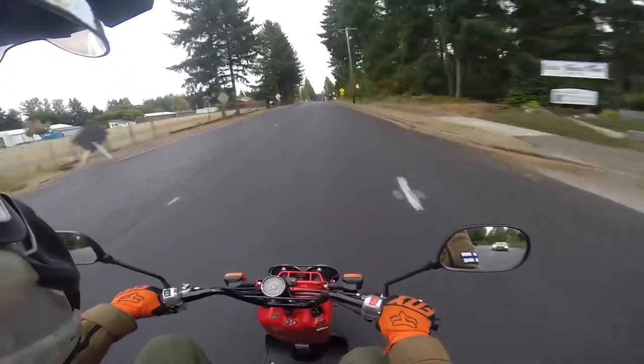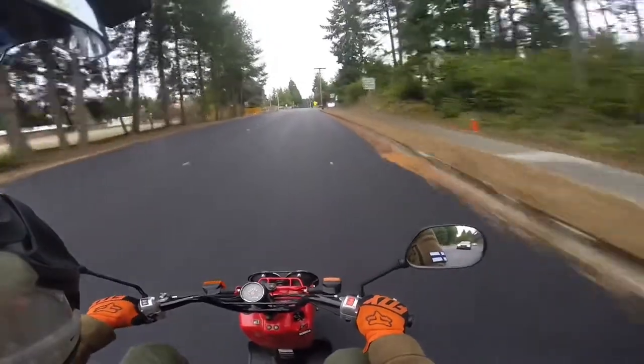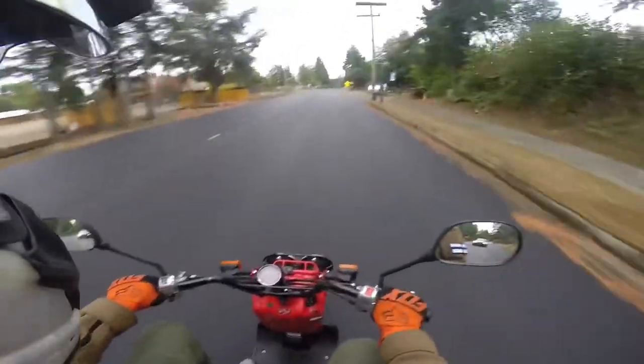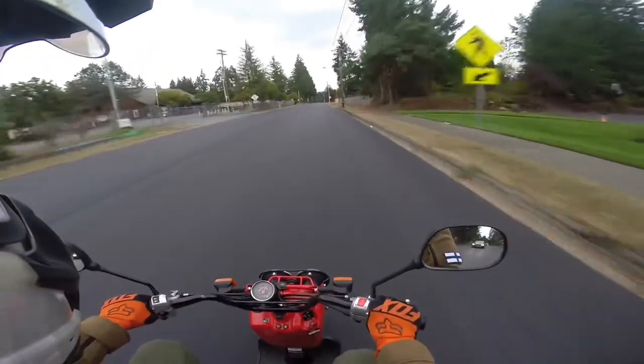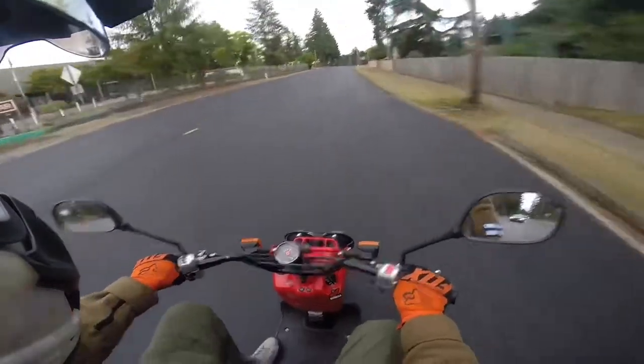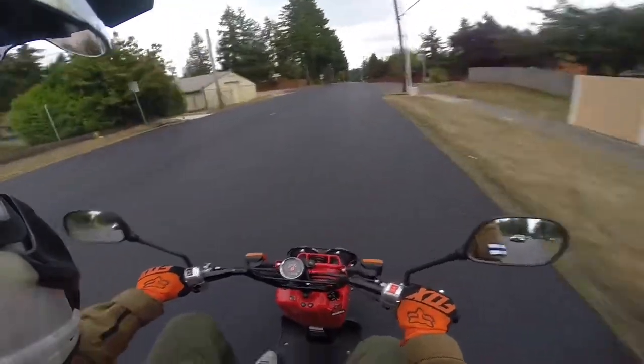I got a good smoking deal on these things. On both of them, I've got two of them. So, we'll put them to good use. Maybe pass them off to a youngin' once they're ready to start scooting around. Just keep them on the road as long as we can.